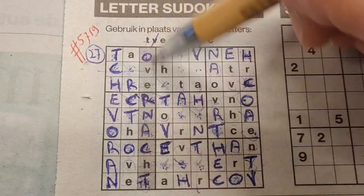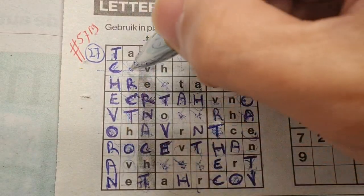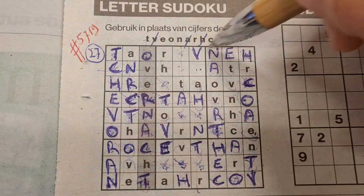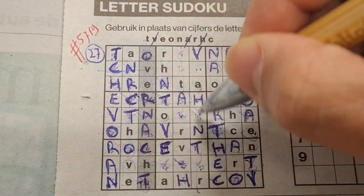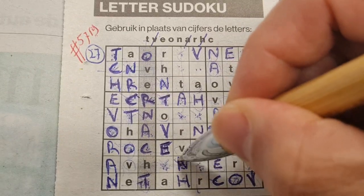One box left in this big square for letter N. Yeah, the N is missing here. N in the first row, N in the second row. So in the third row, the only place left for the N should be there. N in this column, N in that column. So in the column between, the middle column, the only place left for the N should be there.